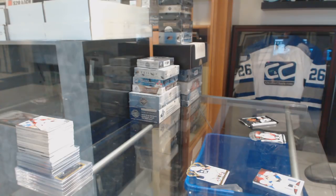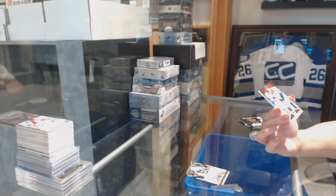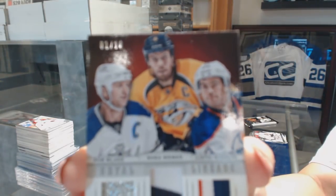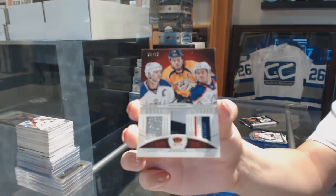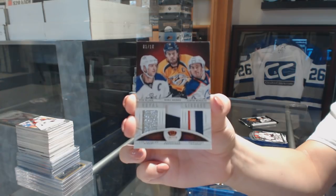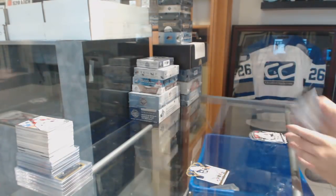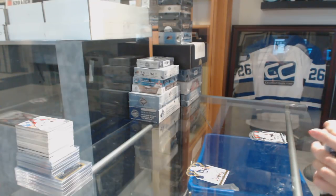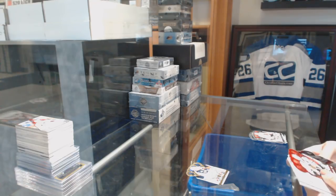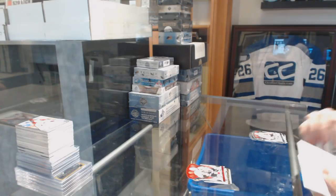Between LA, Nashville, and Edmonton, numbered 1 of 10, Royal Lineage Quad Jersey, Rob Blake, Shea Weber, and Justin Schultz. Hey, that has a Predator on it. Royal Lineage Triple Random. A red numbered to 99 of Duncan Keith for the Chicago Blackhawks.